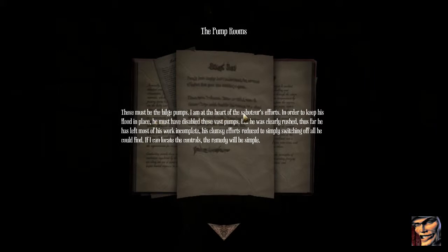I am at the heart of the saboteur's efforts. In order to keep his flood in place, he must have disabled these fast pumps, but he was clearly rushed. Thus far, he has left most of his work incomplete, his clumsy efforts reduced to simply switching off all he could find. If I can locate the controls, the remedy will be simple.